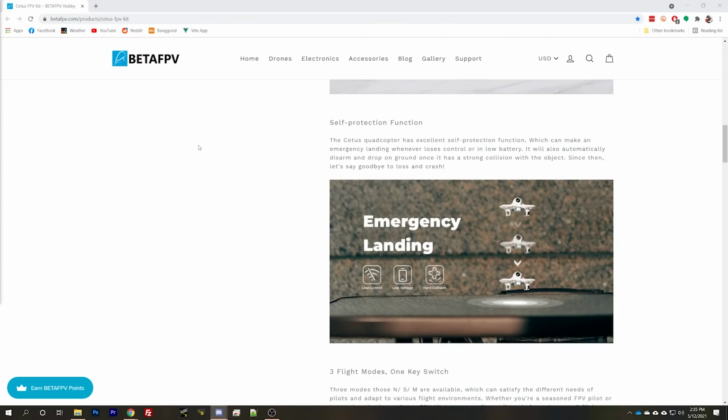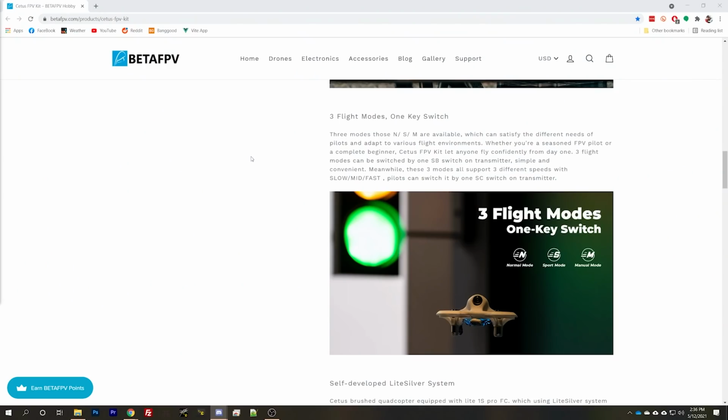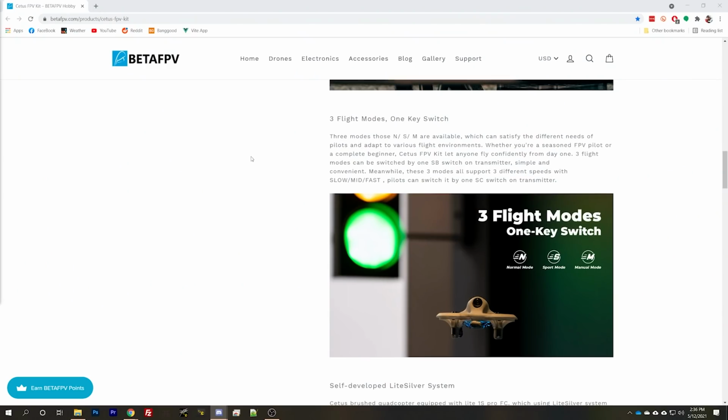I think maybe they're getting away with this because they're using their own custom build of Silverware. They're using their own Lite Silverware system. Gotcha. So this is flying Silverware, not Betaflight or iNav. That's a firmware especially tailored for micros, so we could hope that it flies well. Obviously, we haven't tested this, but I'll be very interested to see how it handles in real life. Just because something has optical flow and laser doesn't mean it's been tuned well or that it's going to work well, but we potentially give them the benefit of the doubt.